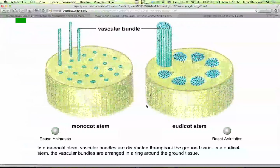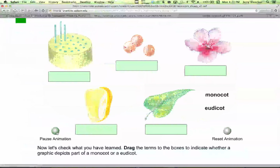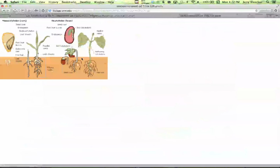Give that a second there. I think I've kind of reached the end of it. Here you go. This is just a little game. I'll put this on the site. You tell me if you can figure out if it's a monocot or a dicot. Can you figure that out? Yep, that's a eudicot. Count this. What have we got here? 1, 2, 3, 4, 5. Test yourself out and see how you do. I'm going to close this now.